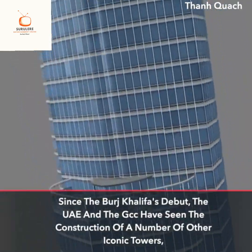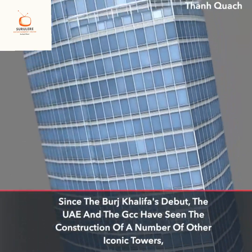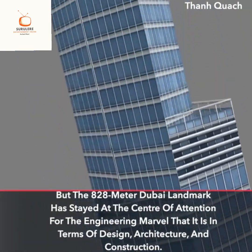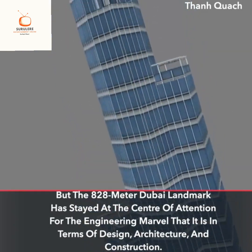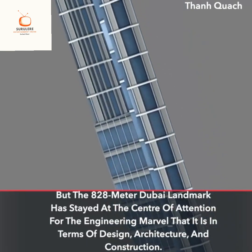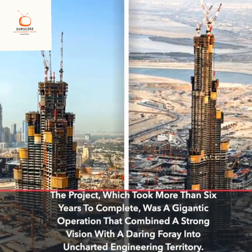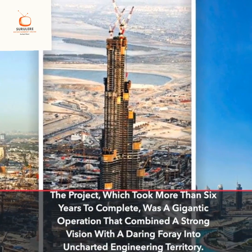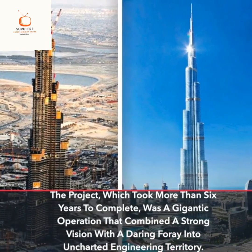Since the Burj Khalifa's debut, the UAE and the GCC have seen the construction of a number of other iconic towers, but the 828-meter Dubai landmark has stayed at the center of attention for the engineering marvel that it is in terms of design, architecture, and construction. The project, which took more than 6 years to complete, was a gigantic operation that combined a strong vision with a daring foray into uncharted engineering territory.